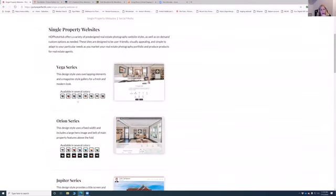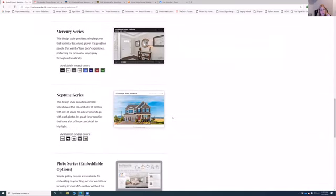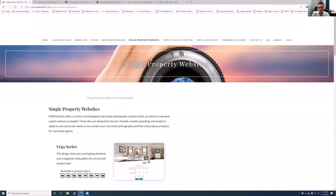We have the Vegas series with different color combinations: Orion, Jupiter, Apollo, and we just launched one that's not on here yet. If you have co-listers, we have a template called Gemini, and it features both of the agents up here. And just to be clear, these are websites that are specific to the actual property. They're not agent sites, but they're specific for marketing that particular listing. Yeah, I'll show you that.